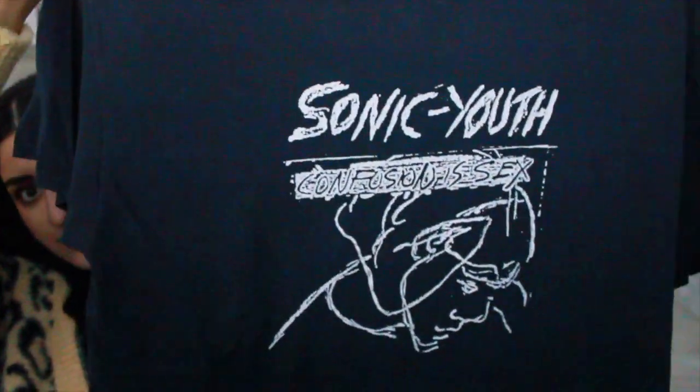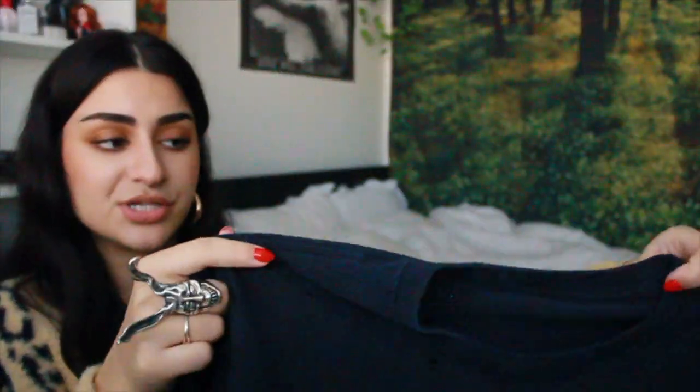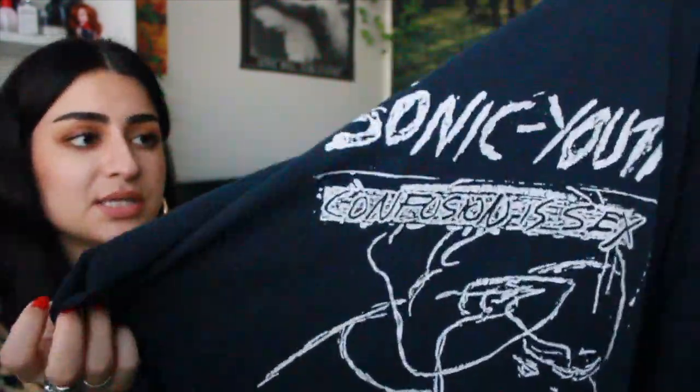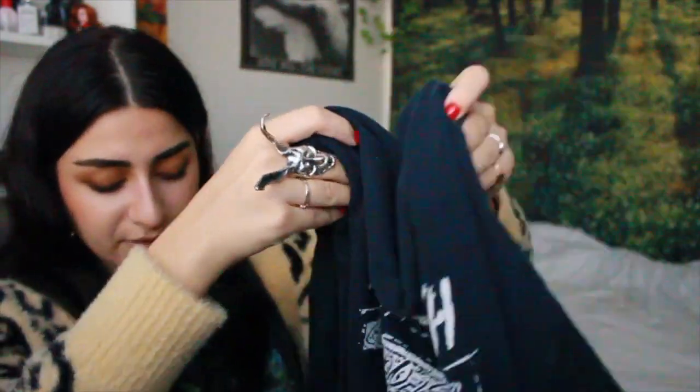Next is some OG Sonic Youth, Confusion is Sex. Again, this is not vintage, however it is worn to death like it is. Lots of holes, distressing at the collar, and I've thinned it out a little bit myself to get it even more comfortable, but yeah, another one of my favorite shirts to wear. I wear this one super frequently.